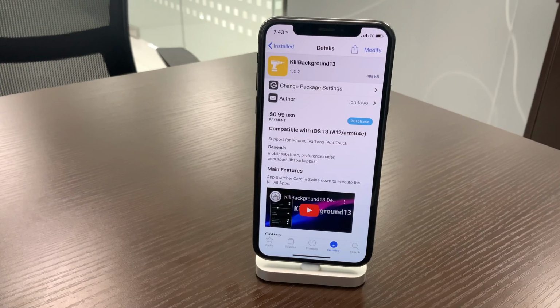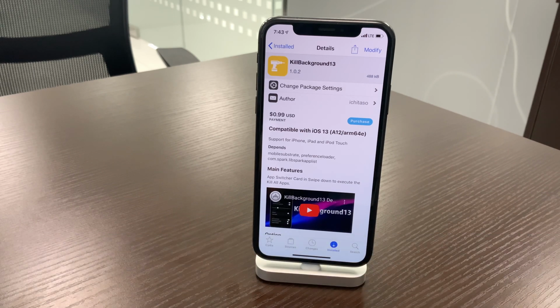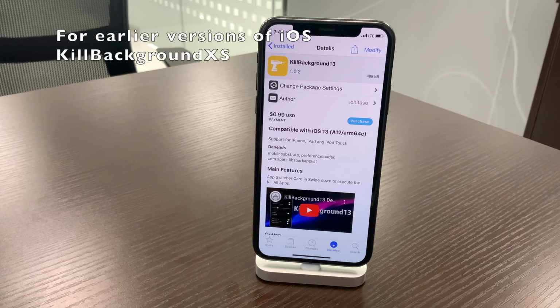This tweak, its name says it all: Kill Background 13. What it does is kill all the apps in your background with one click, actually two clicks, and it's going to cost you again $1. This one is compatible with iOS 13. For the previous versions, you have Kill Background 10S or XS.